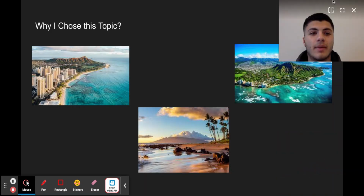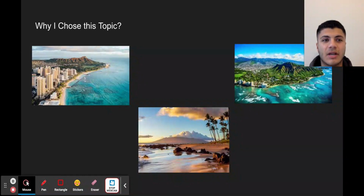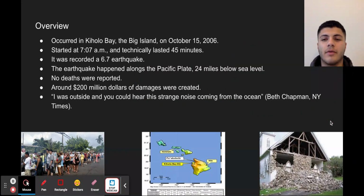So I decided to talk about the Kiholo Bay Earthquake because Hawaii is one of my favorite vacation spots and it's such a beautiful state, yet so many natural hazards such as volcanoes, earthquakes, and tsunamis happen quite often in the state, and I wanted to research the link between why natural hazards happen in such a beautiful state like Hawaii. So, an overview of the earthquake.